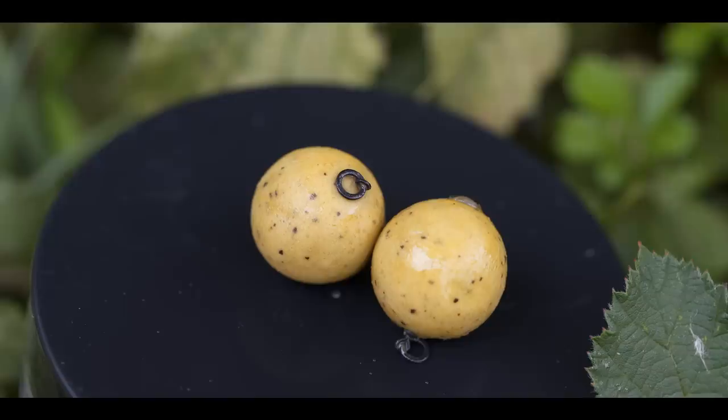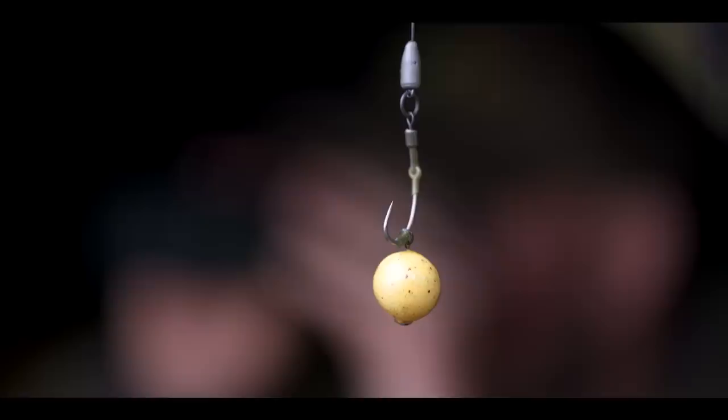And the third hook bait of choice is, I quite often put a bit of boilie in the mix as well, so just a little Live System pop-up or a 15mm Live System pop-up. Particularly if there's some tench around, then I tend to go for the bigger boilie pop-up. And again, I need just a little bit of putty just to take out the buoyancy of the hook bait.